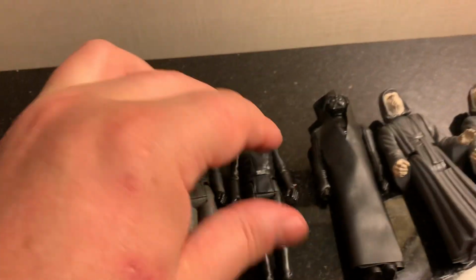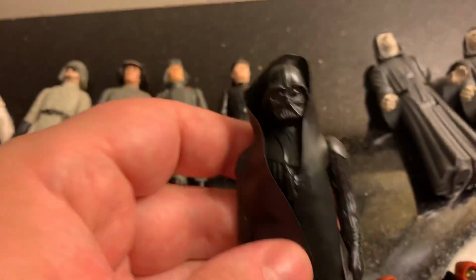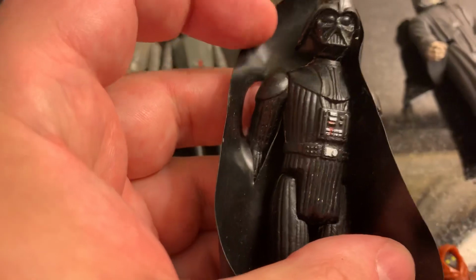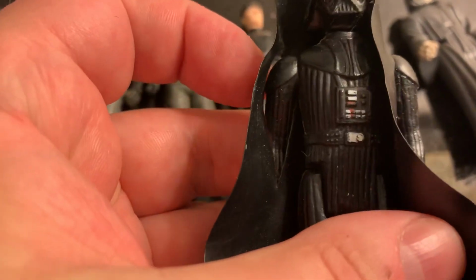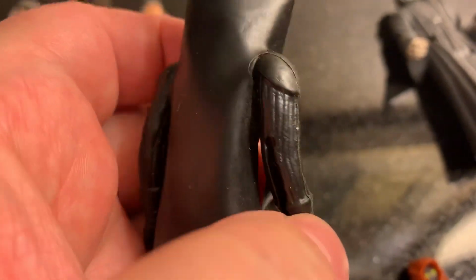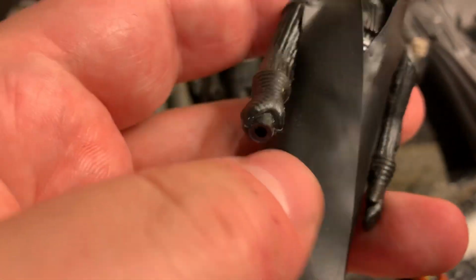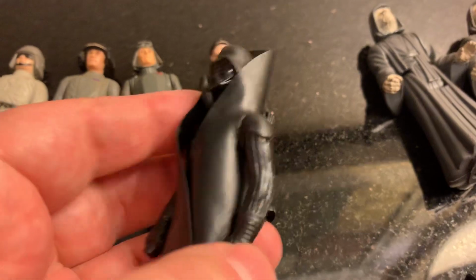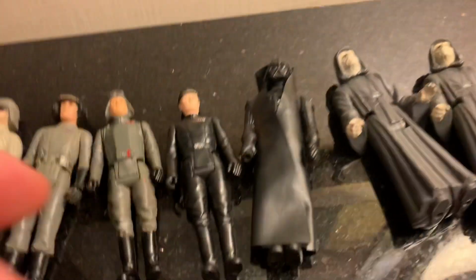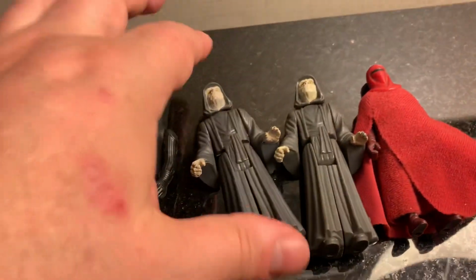It's not so bad. Found another Darth Vader today with his cape. So I was happy about that. It is a little bit well used, you see that split coming down the side, but I mean, the capes are just so hard to find that when I saw them, I threw them in the pile.